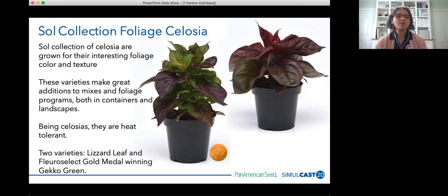We are introducing Soul Collection with 2 varieties. The first one on the left on your screen is Gecko Green. Gecko Green won the Flora Select Gold Medal Award this year, which is a European equivalent of AAS. The variety on the right is Lizard Leaf. Both these varieties are grown for their foliage, so if you want their flowering to be delayed, grow them under long days, because just like African marigolds, they are facultative short day plants and will flower fast under short days.